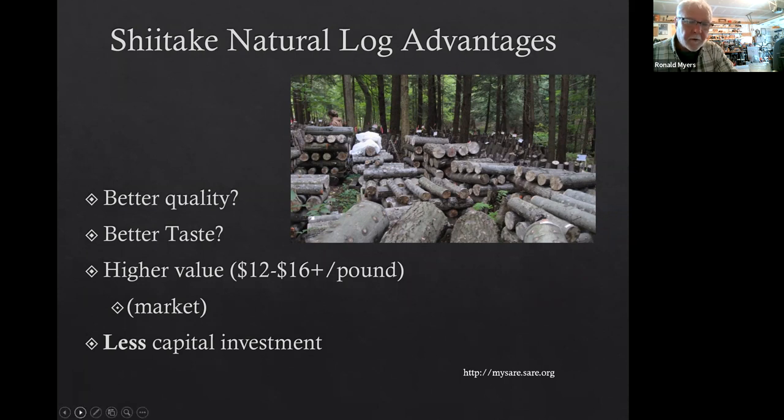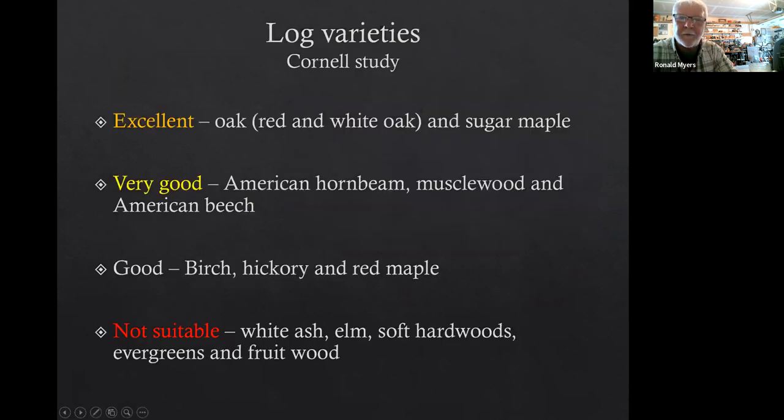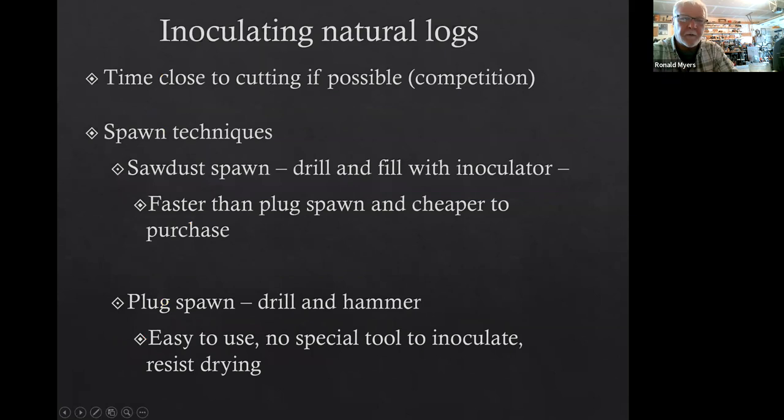Again, you have to have fresh cut logs. You might want to find a tree service around to get your logs. The Cornell rates the logs from excellent to not suitable. So again, in the excellent to good category, we have plenty of species there that you can grow shiitake on. And of course, oak and sugar maple being the preferred, and beech being down there as good. You inoculate by actually, they typically use drills and plugs of inoculant. And so they do this plug spawn, an easy and cheap way to do it.